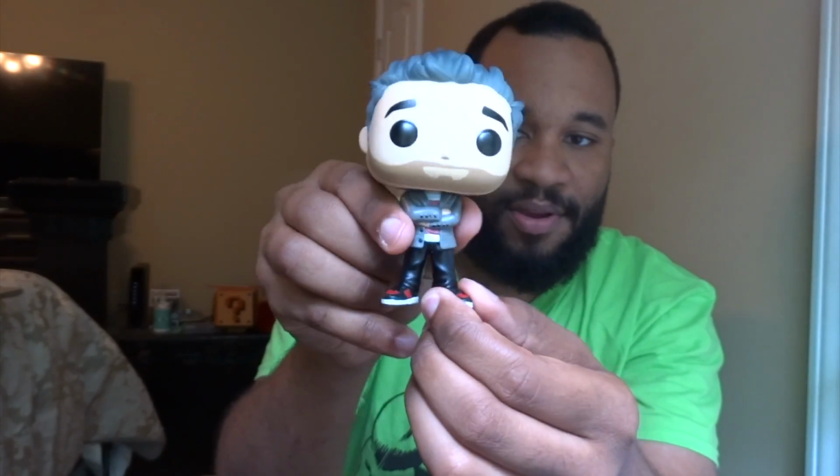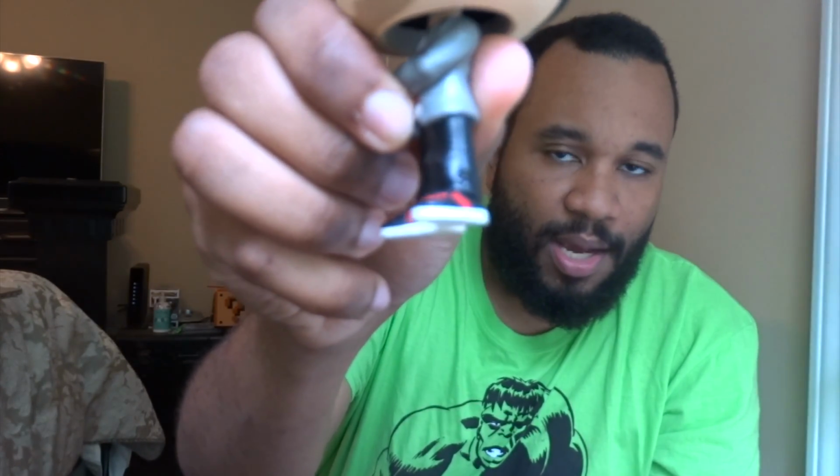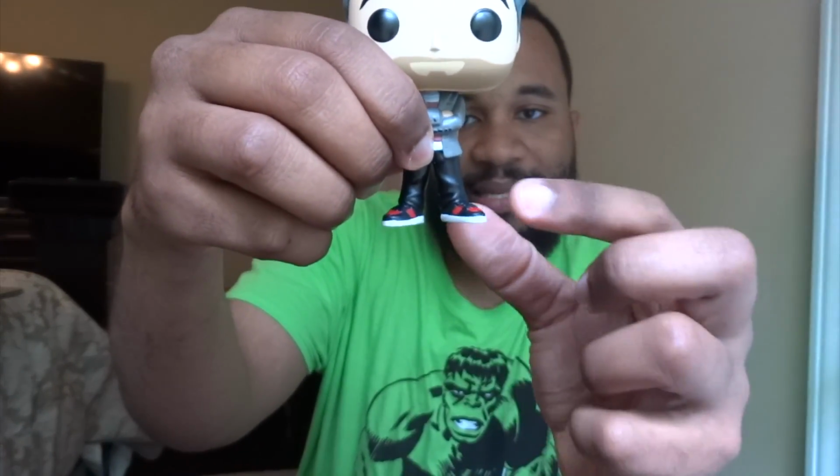But you see, you got him in his blazer, t-shirt underneath there, jeans, shoes. There's some nice painting on the shoes, and I like that the red paint did not bleed over, which is really good. This pop does not come with a stand, so hopefully this wide stance and these feet will allow it to stand up by itself.